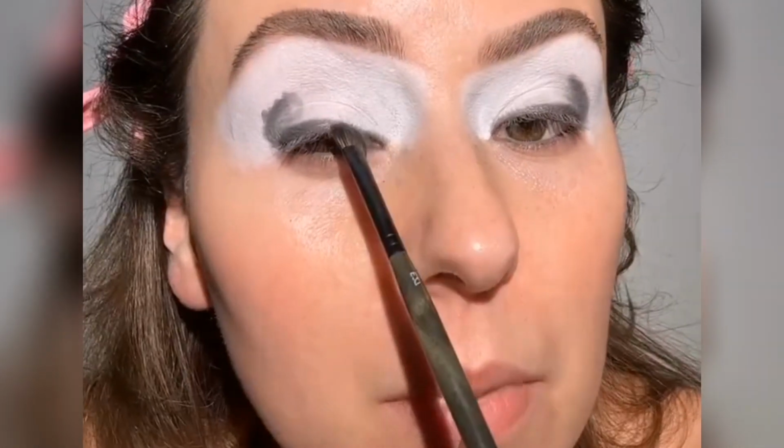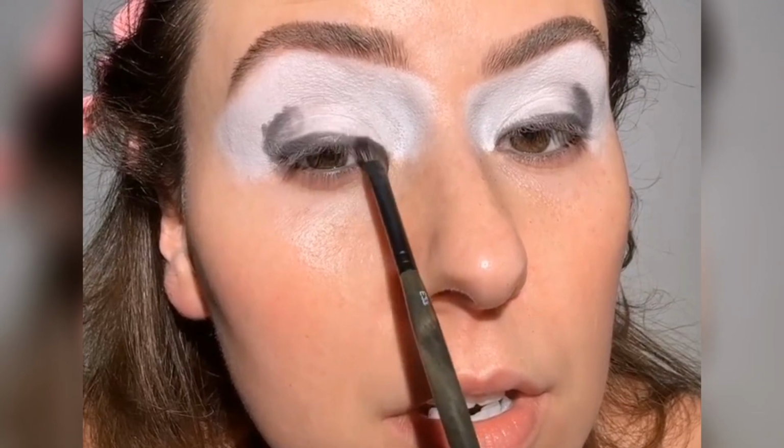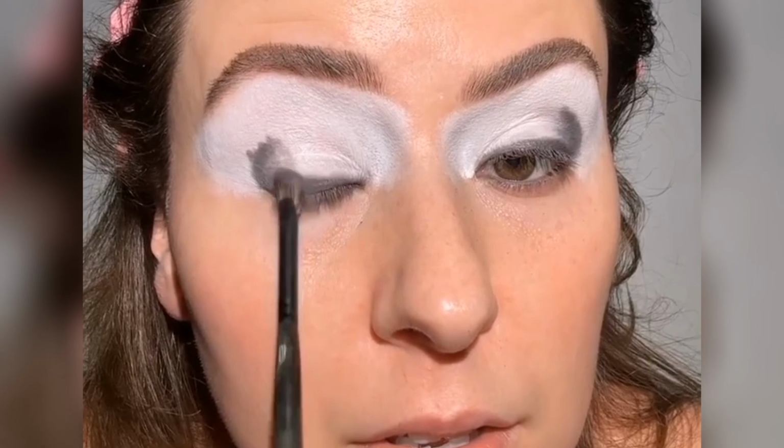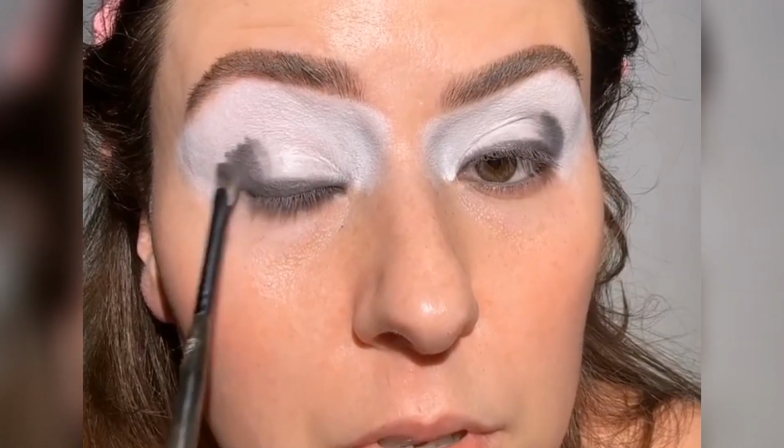And I want you to notice that I'm using the side of my brush to really press that in. Ooh. This is going to be so like 90s Pam Anderson.